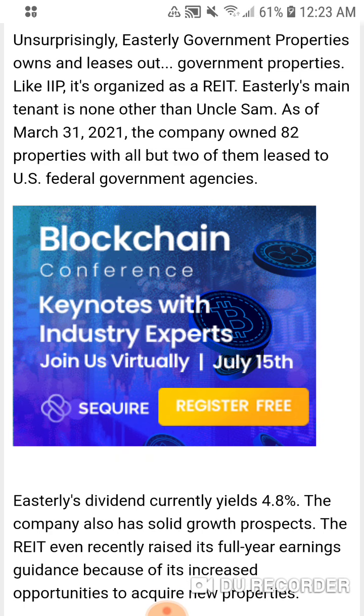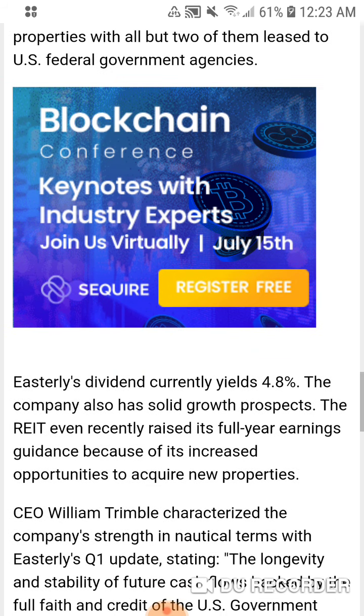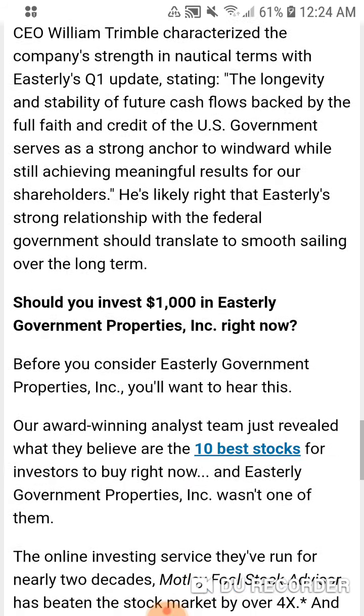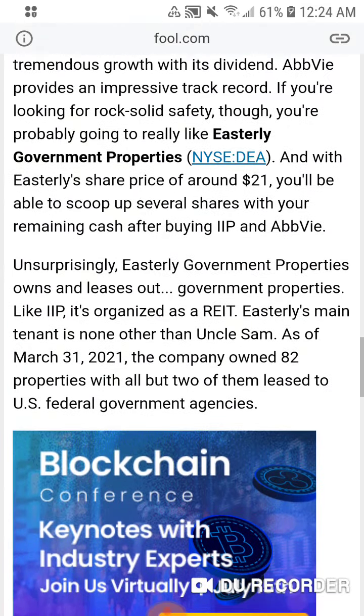Easterly Government Properties owns and leases out government properties, so it's a REIT just like IIP, and it's organized the same way. But the main tenant is none other than Uncle Sam. As of March 31st, 2021, the company owned 82 properties, with all but 2 of them leased to U.S. federal government agencies. Its dividend currently yields 4.8%. The company also has solid growth prospects. The REIT even recently raised its full-year earnings guidance because of its increased opportunities to acquire new properties. Wow, so you're pretty much investing in the government with this, and that's never going to fail.